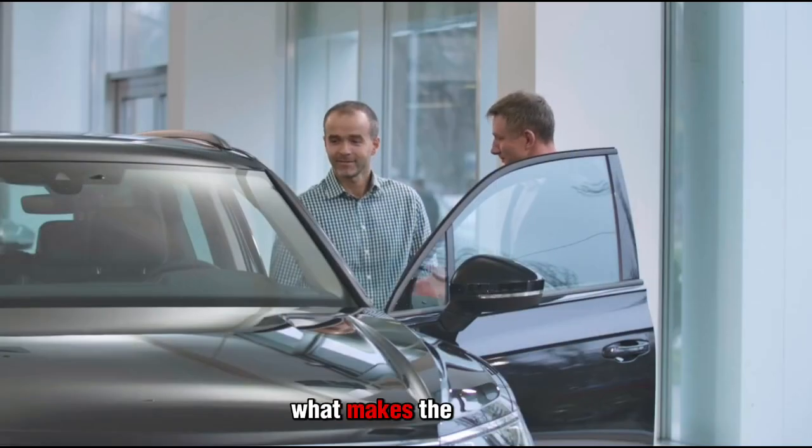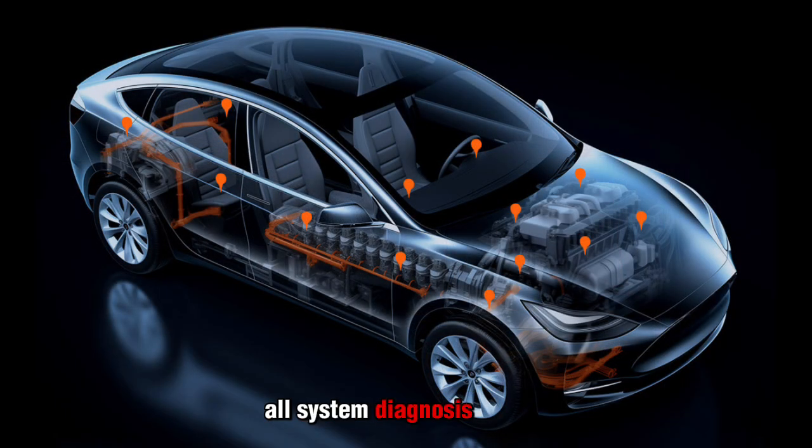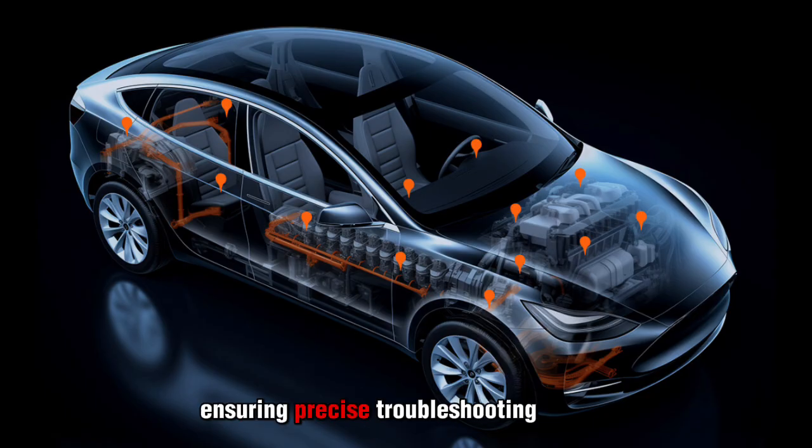Let's go over what makes the NT809 so powerful. All system diagnosis. Read and clear fault codes from all electronic control modules to accurately identify vehicle issues. This includes systems such as ABS, engine, SRS, BMS, audio, headlamp, AC, IMO, door lock, and more. With a car diagnostic scanner, you can efficiently perform comprehensive diagnostics, ensuring precise troubleshooting and effective maintenance.